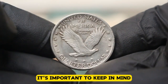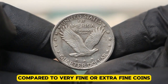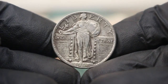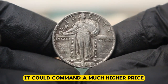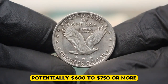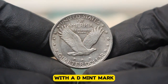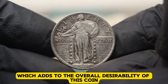It's important to keep in mind that fine condition coins may have a bit more wear compared to very fine or extra fine coins, but they still maintain a good amount of detail, which makes them appealing to collectors. If this coin were in uncirculated or mint state condition, it could command a much higher price, potentially $600 to $750 or more, depending on the market. However, it's also worth noting that 1918 Standing Liberty Quarters with the D Mint mark are generally rarer than those without, which adds to the overall desirability of this coin.